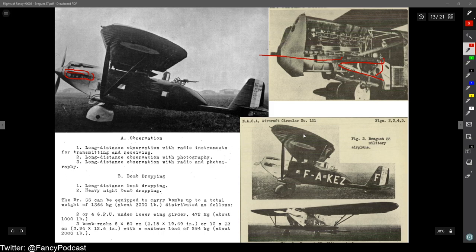We can see a few notes from a later NACA aircraft circular on the 33 that mentioned the long distance observing, how it was fitted with radio instruments and photography instruments. And just how the increased engine power, because it went from a 500 horsepower to a 650 and eventually to a 750 horsepower aircraft, to carry essentially more bombs.